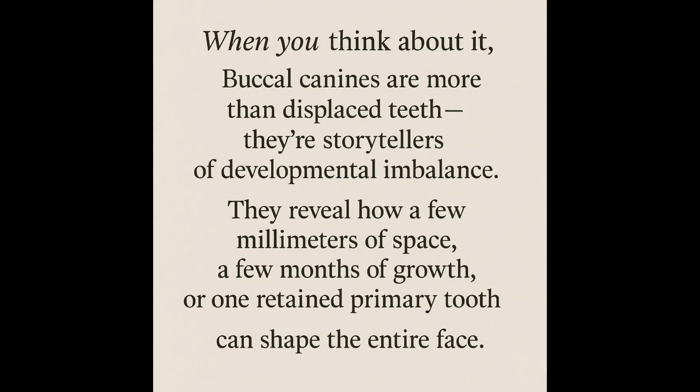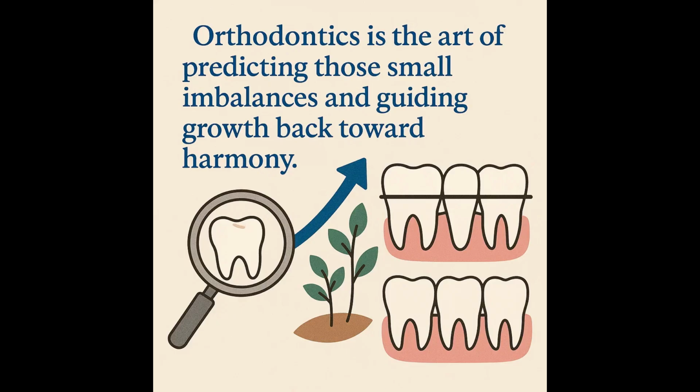When you think about it, buccal canines are more than displaced teeth. They're storytellers of developmental imbalance. They reveal how a few millimeters of space, a few months of growth, or one retained primary tooth can shape the entire face. Orthodontics is the art of predicting those small imbalances and guiding growth back toward harmony.